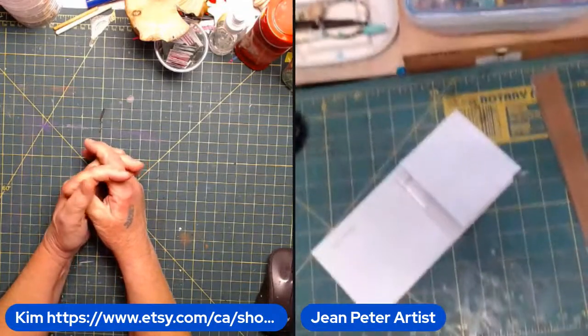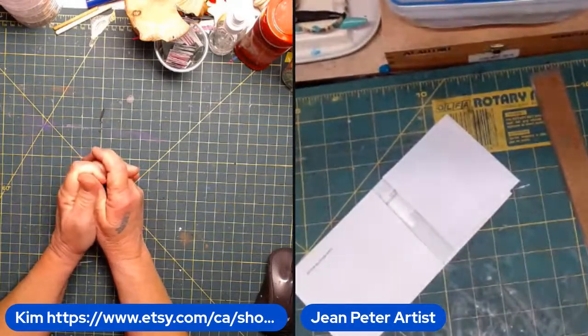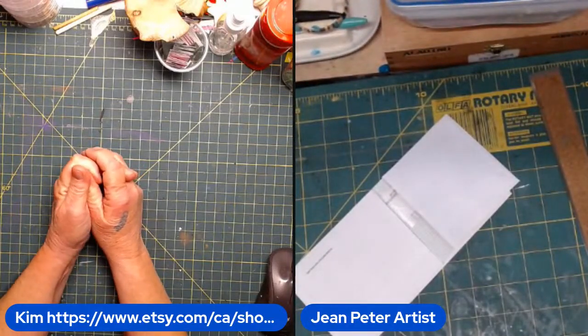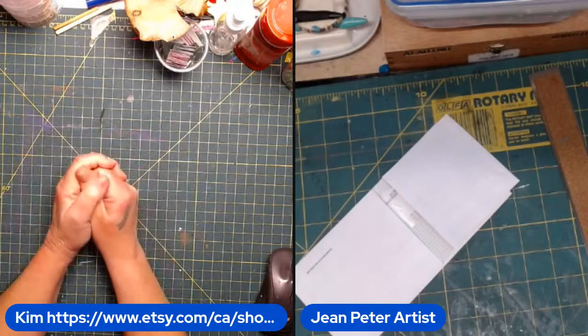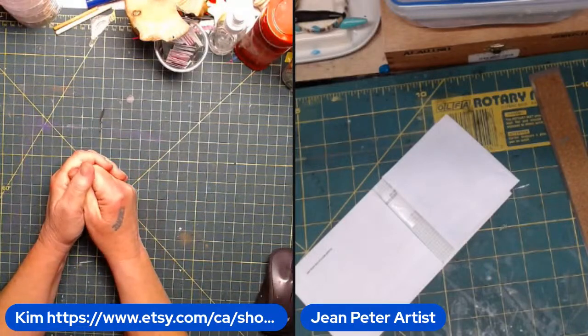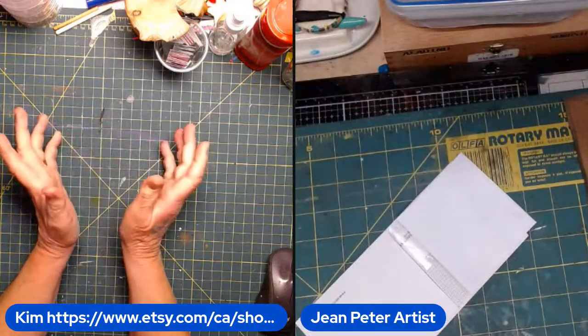Awesome. 52 where Anne is, 48 where Candy is. So we're all reasonably the same except for Jean, who is really nice and warm. Yeah, that's the living in the desert. We're getting there. We're getting there.